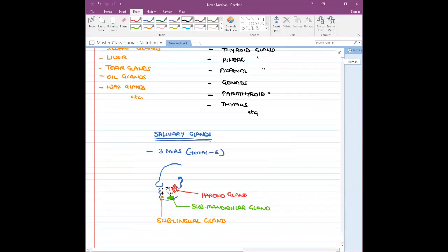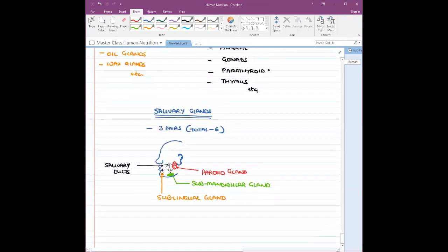What you can do is you can just take your tongue, roll it down, ulta, and then try to suck from the bottom of your mouth. You will see zupuk, a stream of saliva coming out. That is where your sublingual glands are. Okay, so guys, this is how the entire arrangement is.